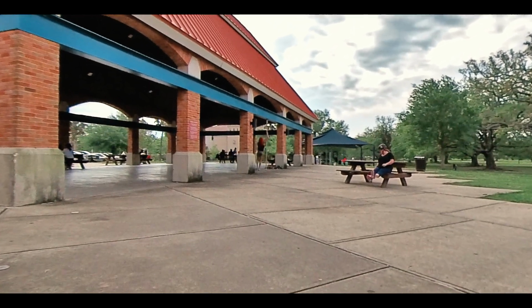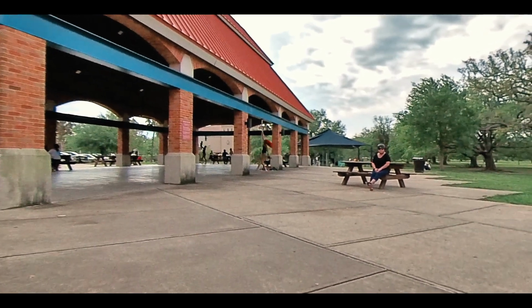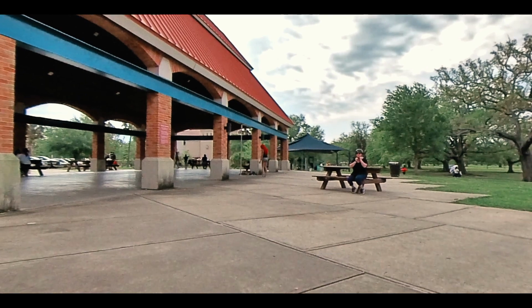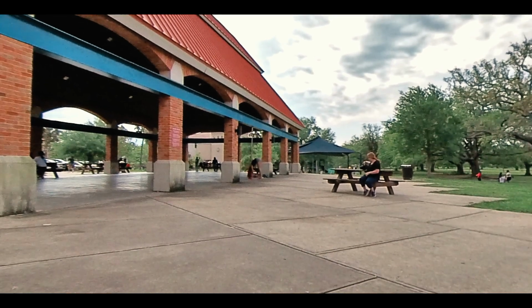Really love City Park. Oh, there she is. You see her in the background? Check it out. She's twirling. Twirling like a... I don't know. Oh, she's doing an upside down move.